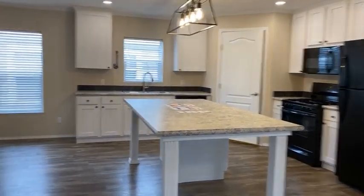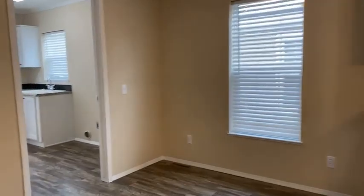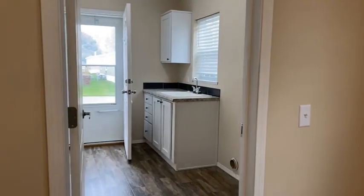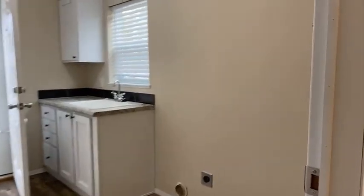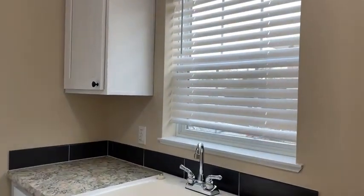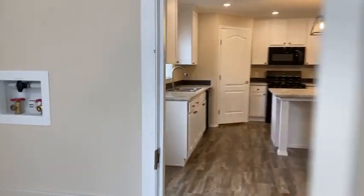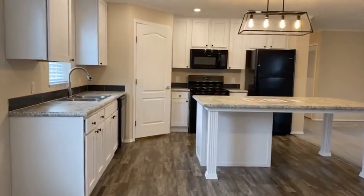Now I'm going to show you the mudroom real quick. This video is just one of many homes that we're going to have open today from 11 to 3. This is the mudroom. Check it out. The washer dryer go here. You've got a wash sink, cabinets, a window. And the cool thing about this model home, I mean, there's so many cool things, but you can shut the door if you're doing laundry. So everybody doesn't have to see the laundry room if you choose not to.